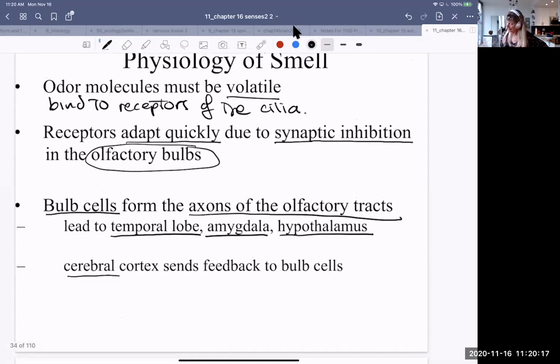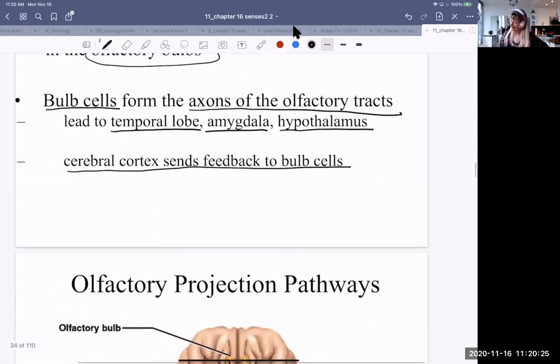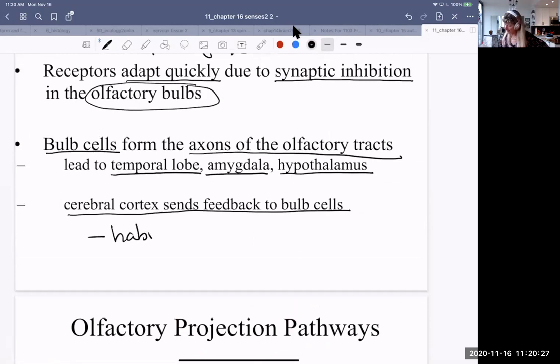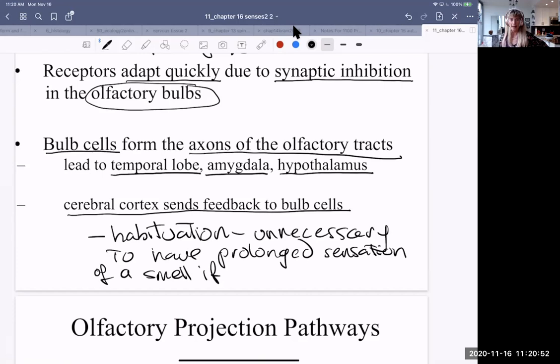So the cerebral cortex will send feedback to the bulb cells. That way habituation occurs. Habituation. It's unnecessary to have prolonged sensation of a smell if no response is required.